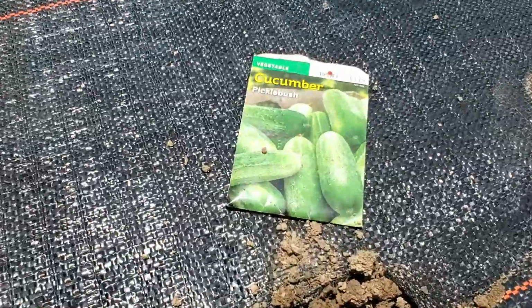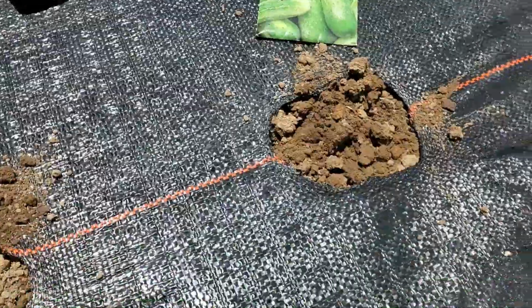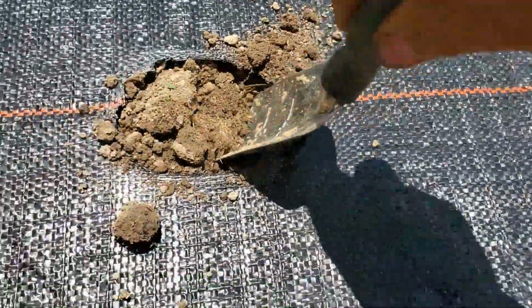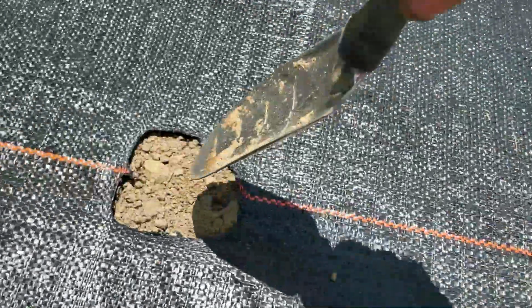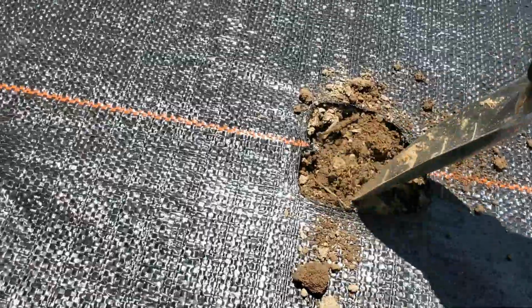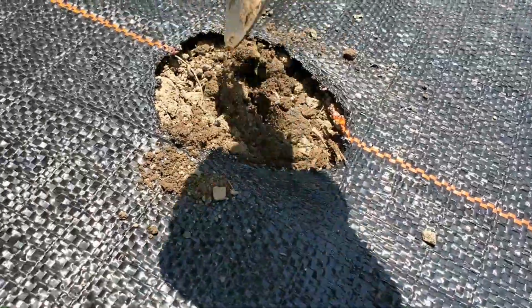All right, let's plant some pickle bush cucumbers. So we're just going to get in here and we're going to toss up the soil in a few holes. That's really all that I'm going to do for these seeds because we already tilled under here.